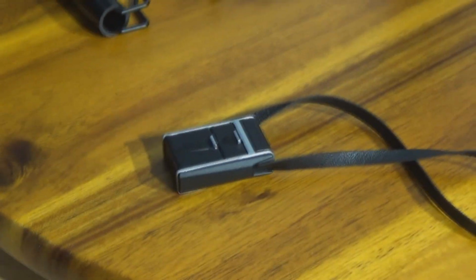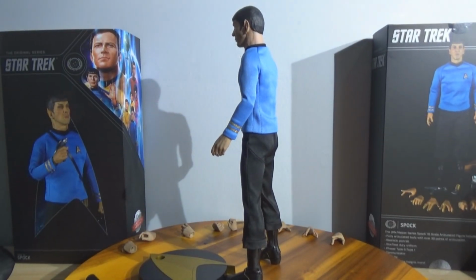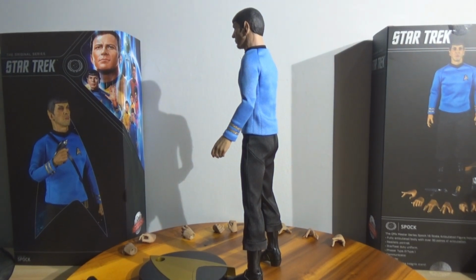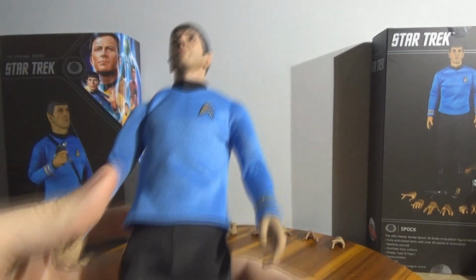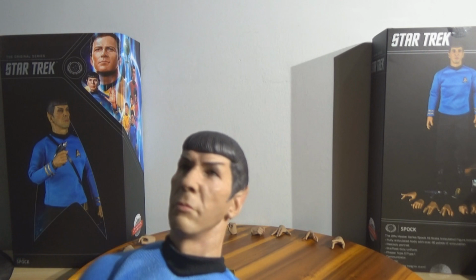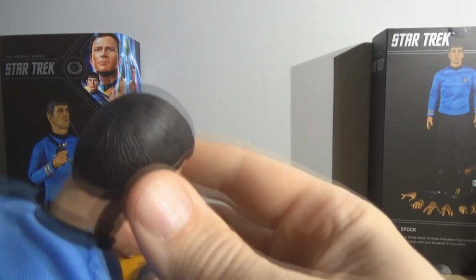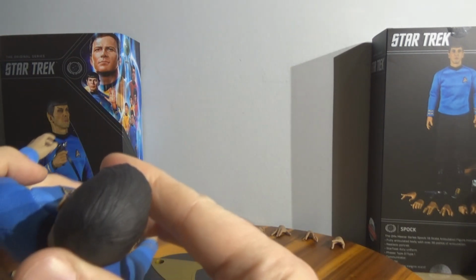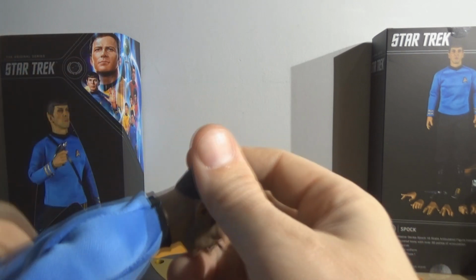Now we'll go ahead and pull down Mr. Spock and test his articulation. Take a look at how he works. Again, really good likeness. All of the QMX figures do have a good likeness, and I'll show you the top of his head here real quick. As you can see, it doesn't look like he's missing any paint, but some did rub off on the top of that package.